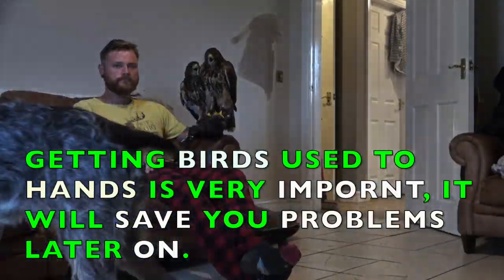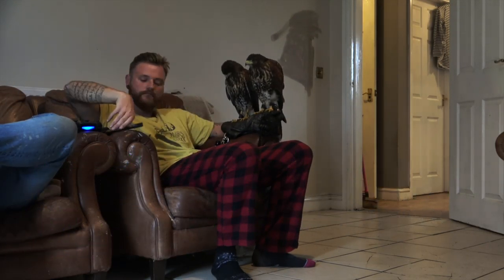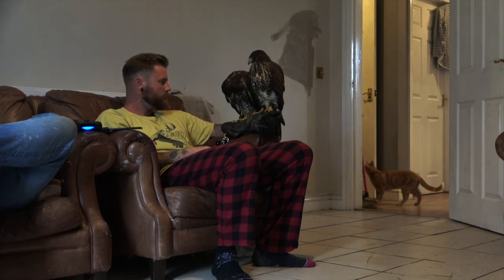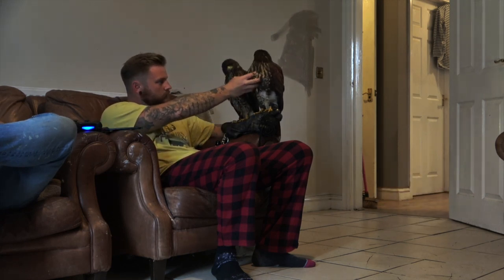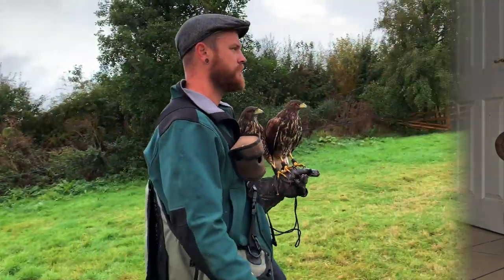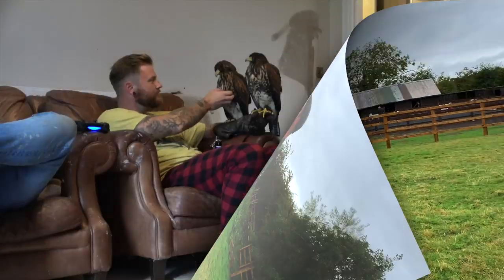Don't rush your birds, take them at their own pace. Some birds might take a week, 2 weeks before they'll even let you touch them. Don't worry about this, just relax back into it and then try and get them up on the glove. Don't scare your birds or anything like that. Go at their pace, that's very important. And just sit back and enjoy it.